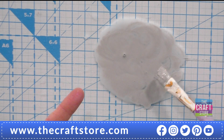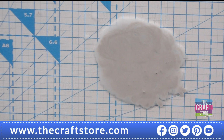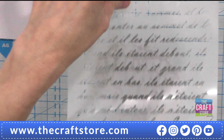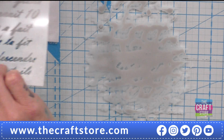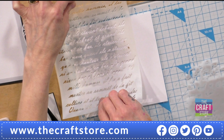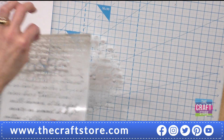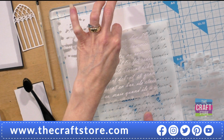It's a very rich paint. I've watered that down quite a lot and you still can't see through to the glass mat. So all we're going to do is dip our stencil in. Now, are you doing it from the back so it will still be sort of legible? Yes. I mean, you're not going to get a perfect impression doing it this way, but I just love the way it's so organic when you do it this way.